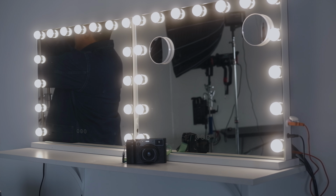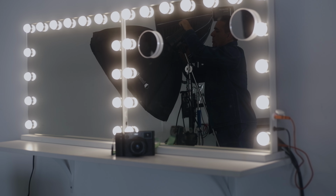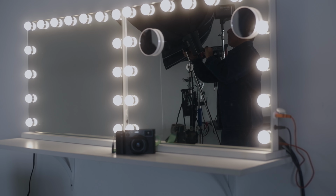So you always want to have a backup light. As soon as you can afford it, get a second one. As soon as you can afford 2 C-stands, get like a third. Always have some backup stuff. Don't go crazy overboard on it. But things break, things shatter.